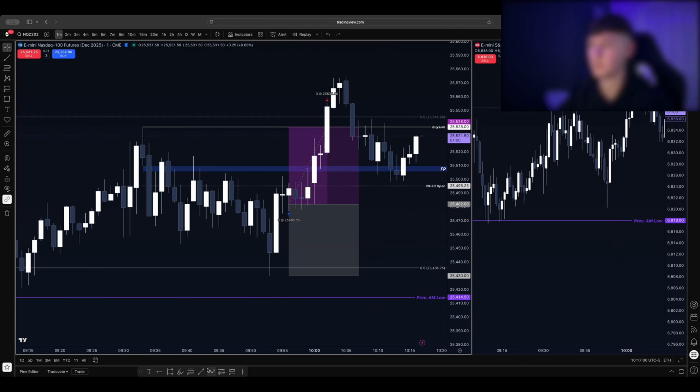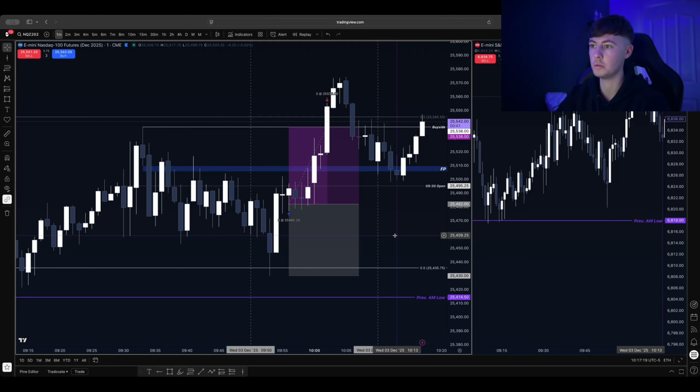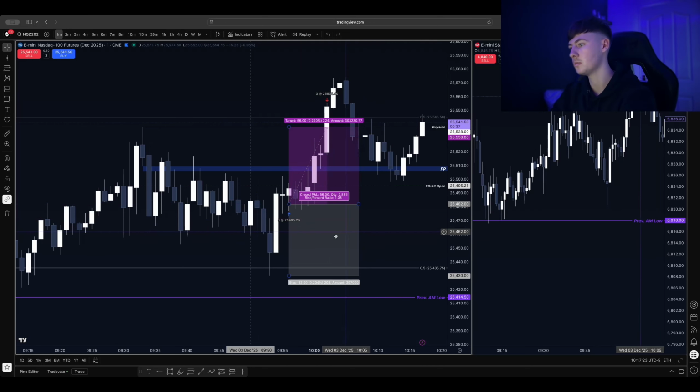So within that 9:50 to 10:10 time window, that 20-minute time window, that is your first AM macro. That's where you're going to see those big sharp moves where price or the algo seeks buy side, sell side, and loves to rebalance imbalances. So that's sort of another confluence off of today's trade.